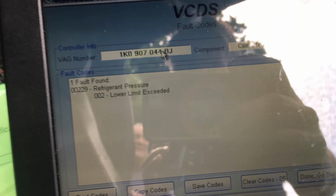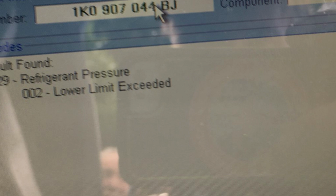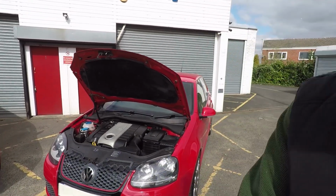But you can always plug a diagnostic computer in, and if there are any faults, they're probably going to be a low pressure fault. If it's got a problem, then there is a problem that needs fixing, and a regas probably won't work. But if the seller wants to do that, then let them have a go.